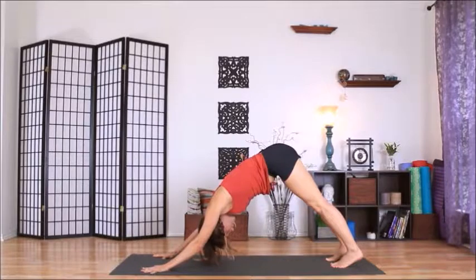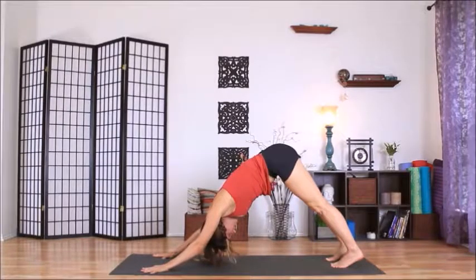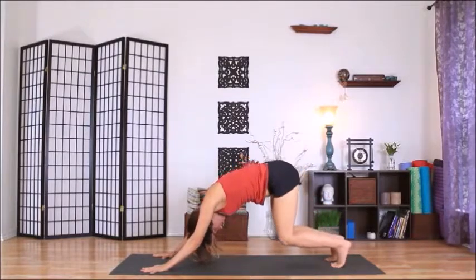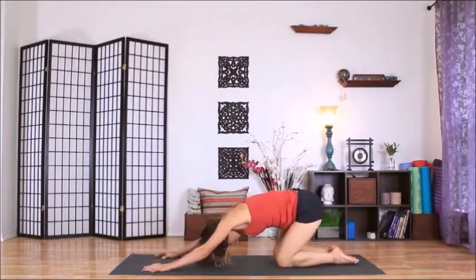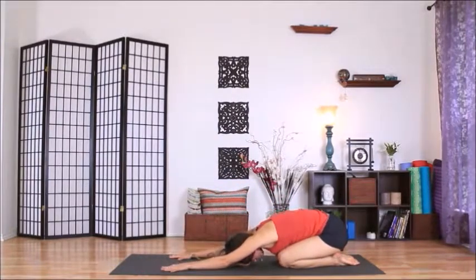And we'll take a couple breaths here, just stretching in your down dog, finding your best shape. And remember, if you need to take a rest, you can always lower your knees down, sink your hips towards your heels, and take a moment to rest in child's pose.